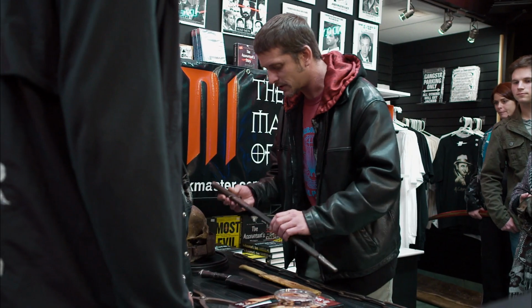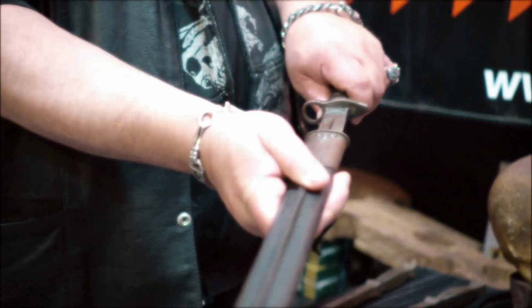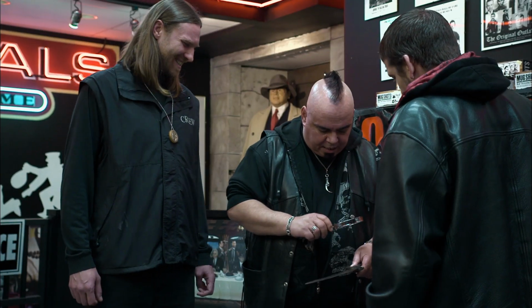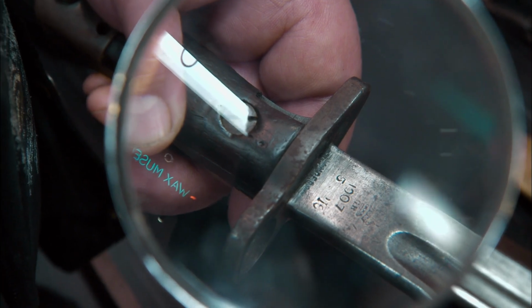This one in particular, I want you to check out. It was my great-grandfather's in World War I. Whew. It's got quite a history to it then. Well, it's got a date on it. I'm seeing it's got a crown, which means it was likely British manufacturer. And this piece here, this is interesting, this indent here, it's called a fuller.